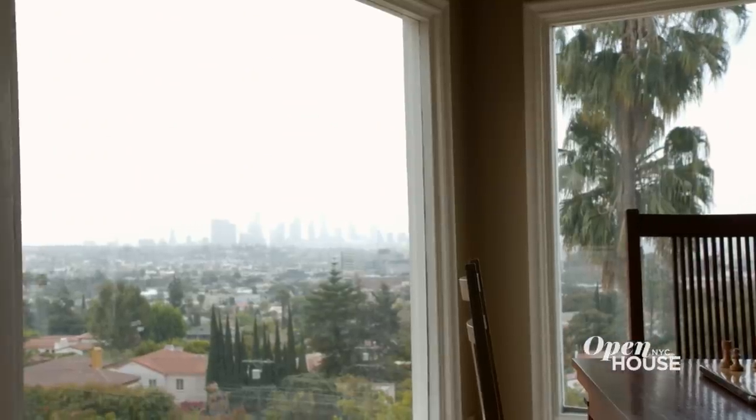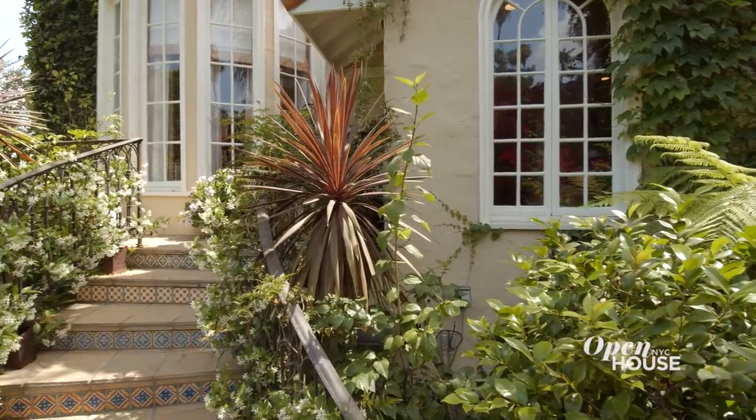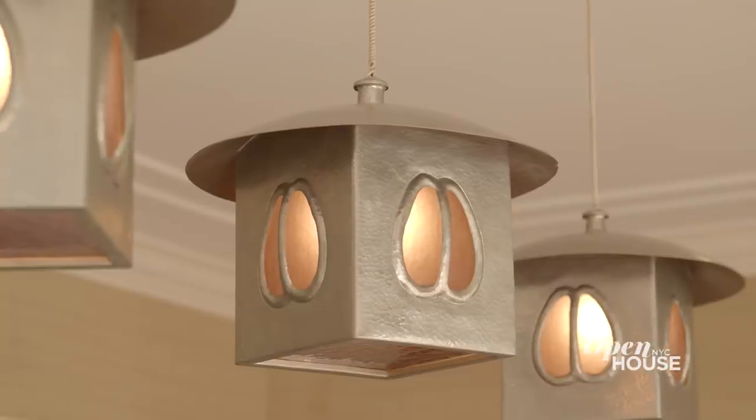The views are extraordinary, but the house, most importantly, is really warm. Again, from the street, you have no idea. When you get inside, you can have 200 people here, and it's just never crowded.